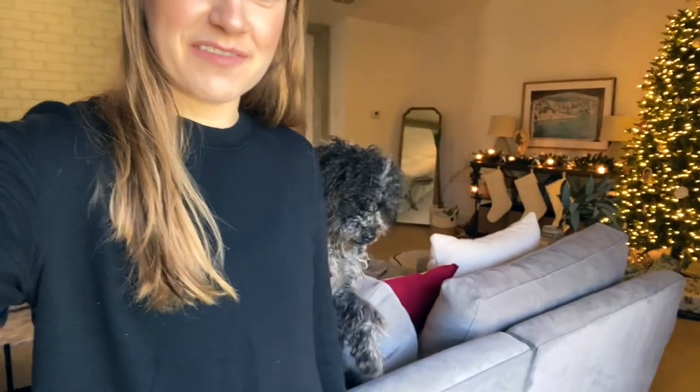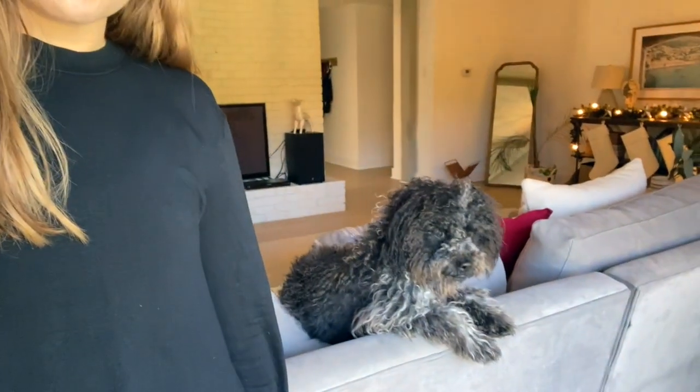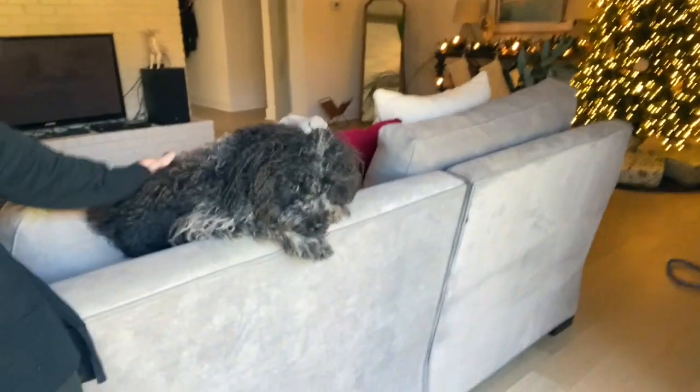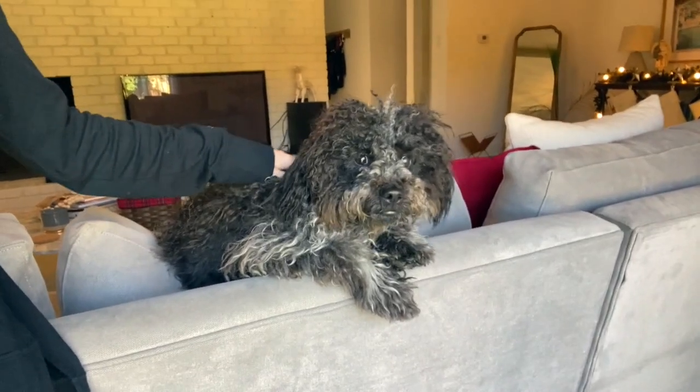Anyway, I came over here because Nash was sitting up all straight and I couldn't figure out why. Turns out there was a squirrel. He was just being on high alert. What a cutie 1-year-old. You having a good day? Did you eat that chewy, all gone? Yeah, he got one of the Christmas tree treats that his best friends dropped off yesterday. Ooh, the squirrels are chasing now.